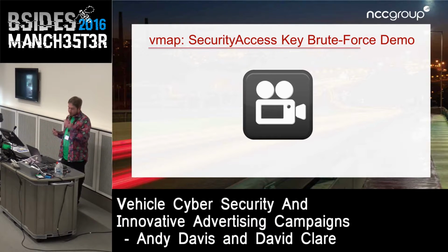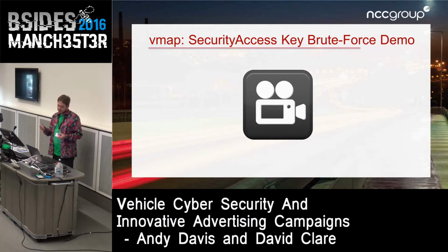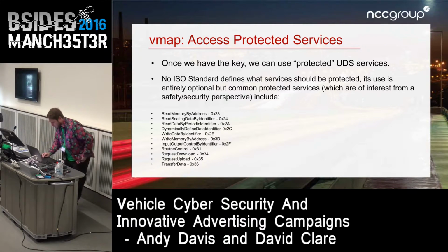But if you don't know which key is for which ECU, you just need to hook into the diagnostic software whilst you're performing a function. So there might be a button in the software for adding a key to the immobilizer. So if you want to find the key for that, the password for that ECU, you would just hook into the software and do that function, pull out the right key.